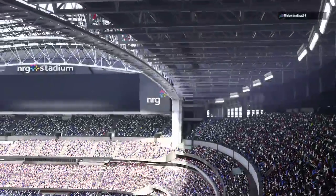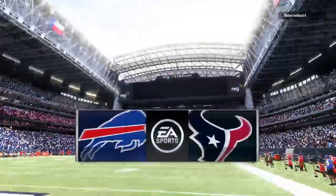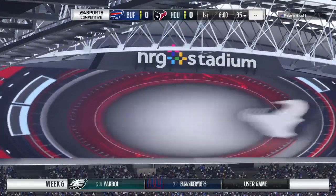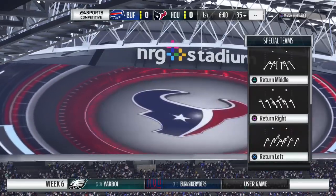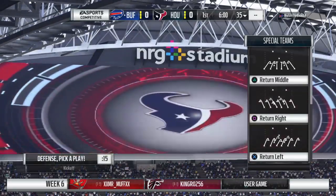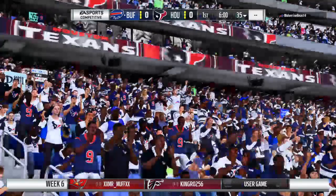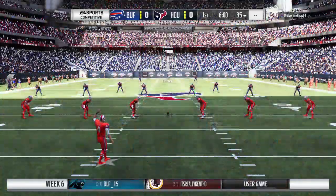All right, Coach, we are pleased as always to be bringing you coverage of the National Football League on EA Sports. They do it big here in Houston, and a second ago it was a Texas-sized welcome for their hometown guys. They're fired up and ready to go as they get set to match up with the Buffalo Bills.